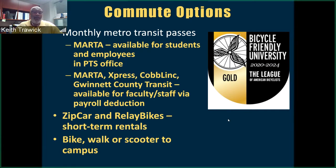Perhaps you might have a need for a temporary use of a vehicle. We do have Zip Car on campus. It gives you the opportunity to rent a car for a particular time period, and they're strategically located throughout the campus, as well as the relay bikes for short-term rentals. Also, biking, walking, or scooting to campus are great commuter options.